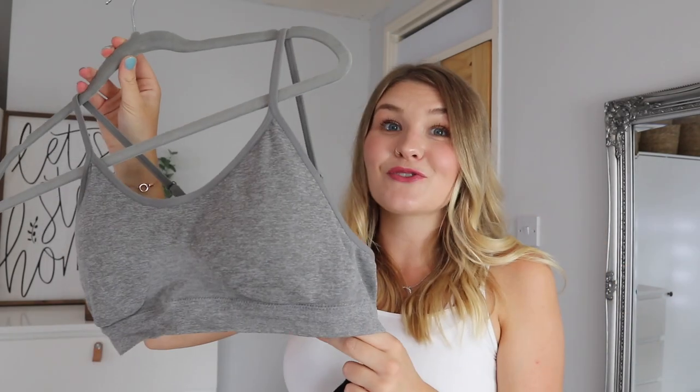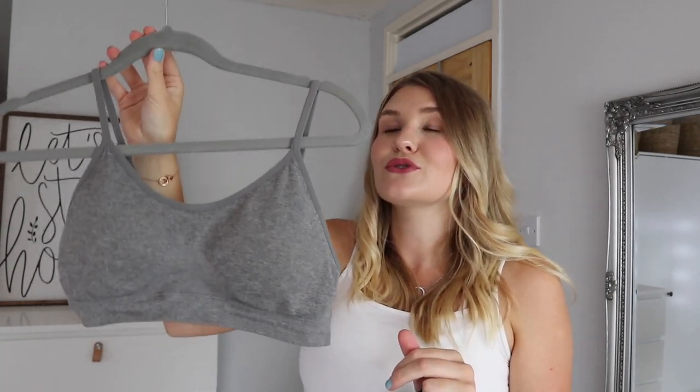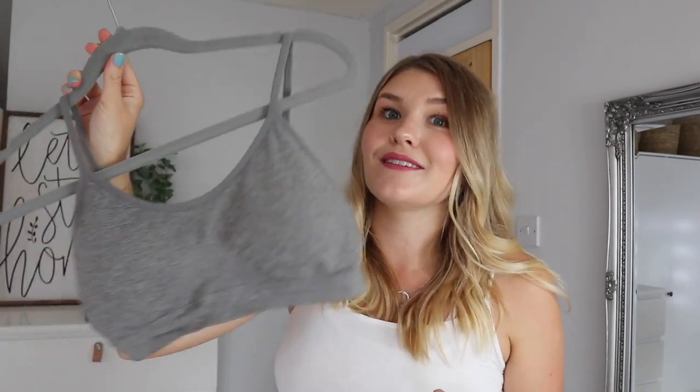So to make sure that I'm really comfortable, I have them in a size medium, and they are the best thing I've ever bought, honestly. Even if I wasn't pregnant, these would definitely be in my basket, 100%. The next thing is pants.